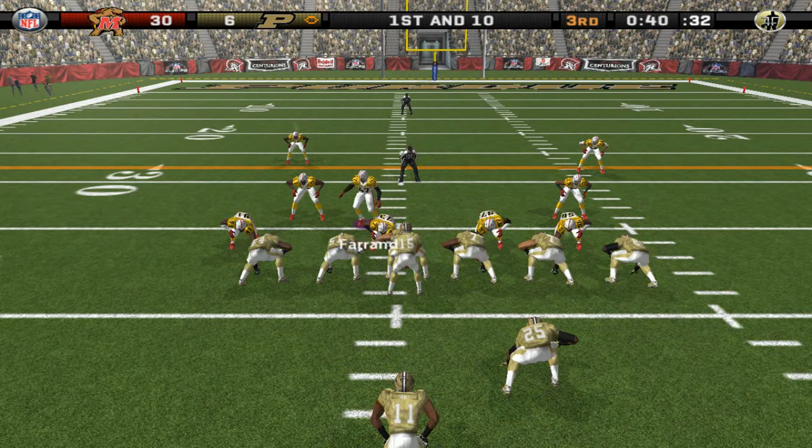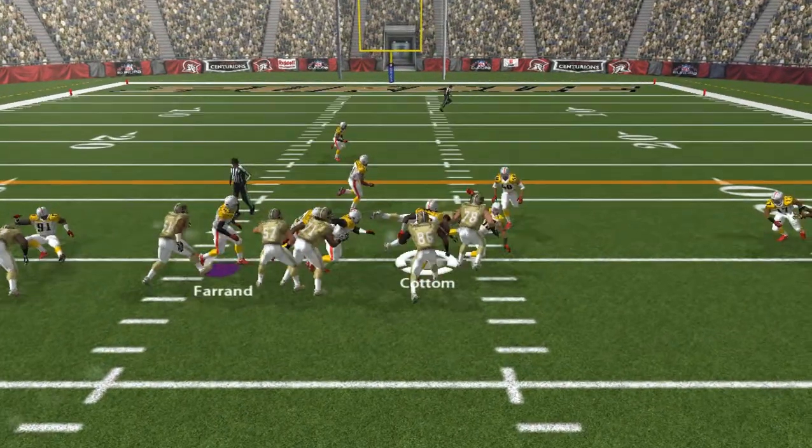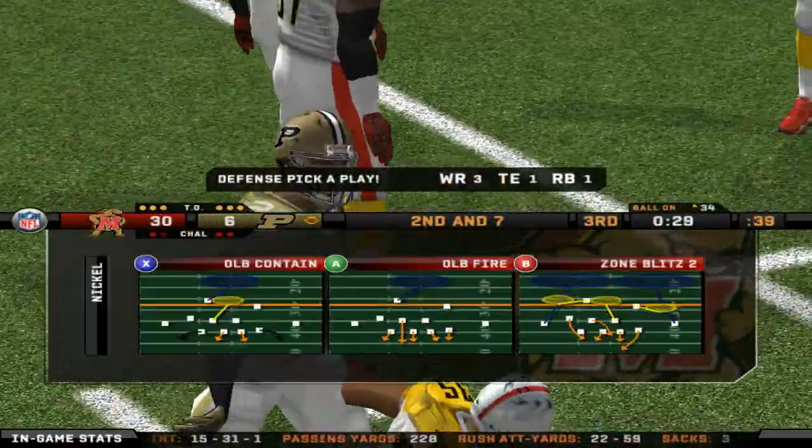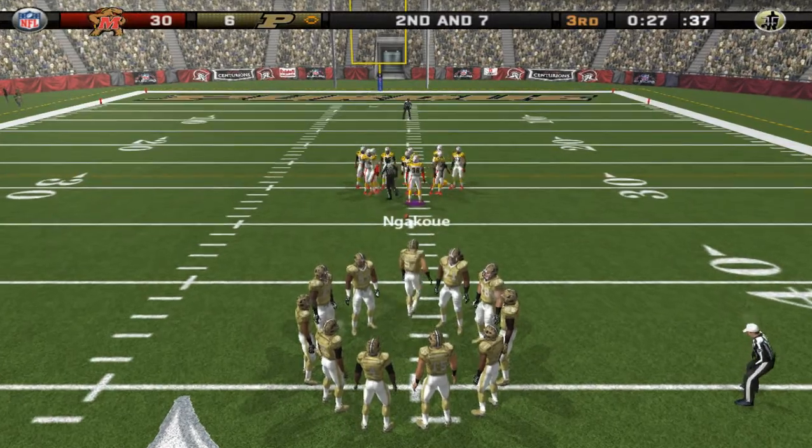The visiting team come out in a 4-3. Watch the play. Get it started. To carry it. Number 35 is there for the tackle at the 34-yard line. Second and 7.